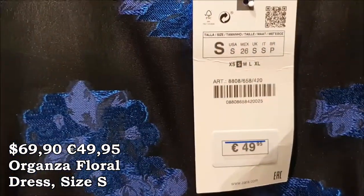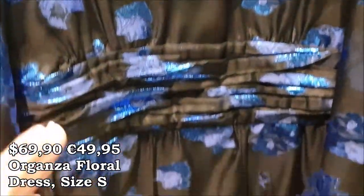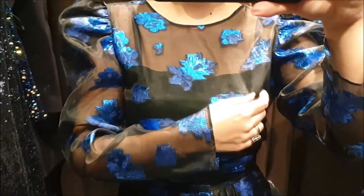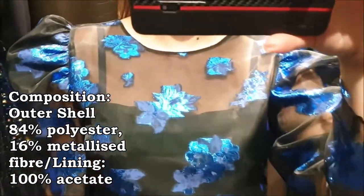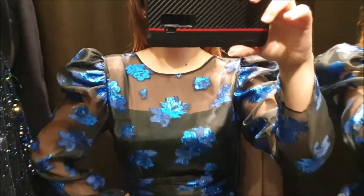The third dress is this organza semi-sheer floral dress. The dress is black with blue flowers and has a round neck, long balloon sheer sleeves and is fitted at the waist. The skirt is short with a ruffled hem. I like this dress, it's a very good party dress for the price.